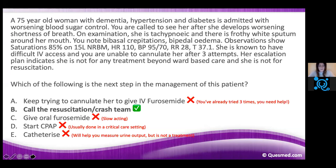Fortunately, this lady's got an escalation plan in place to keep her at ward level care. So she's unlikely to be a candidate for CPAP. We usually give CPAP in an ITU setting. You know that you need to monitor her urine output, so a catheter is a sensible thing to think about, but a catheter is not going to help her right now.